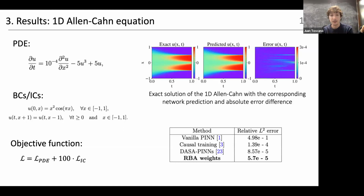For now, we're just using a constant global fixed multiplier, which initiates the appropriate scales, the initial scales between the initial condition and the PDE loss.